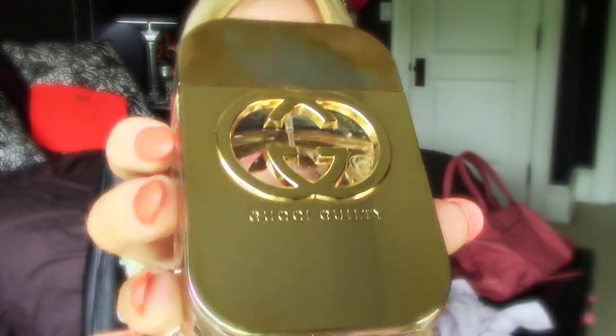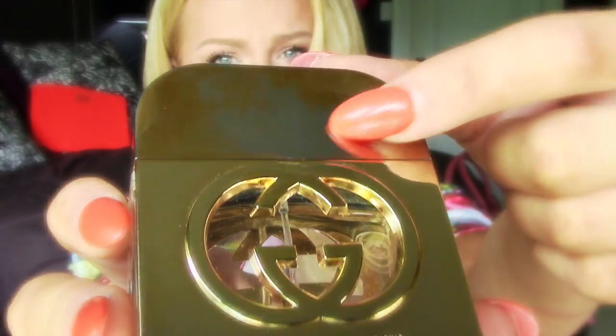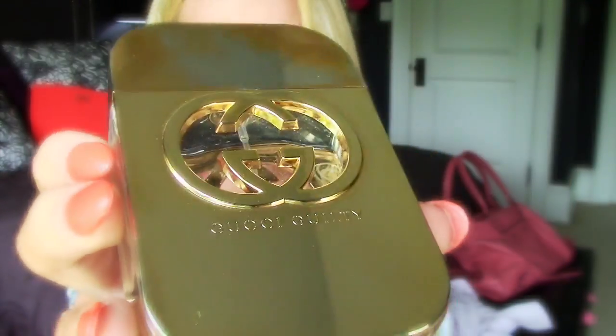And you guys know I'm in love with fragrances. This is Gucci Guilty, and I don't know what is going on here. Do you see how it's turning from gold to silver? What is that? I've owned many Gucci Guilties and they have never done that. Maybe they're going a little bit cheaper on the packaging nowadays.